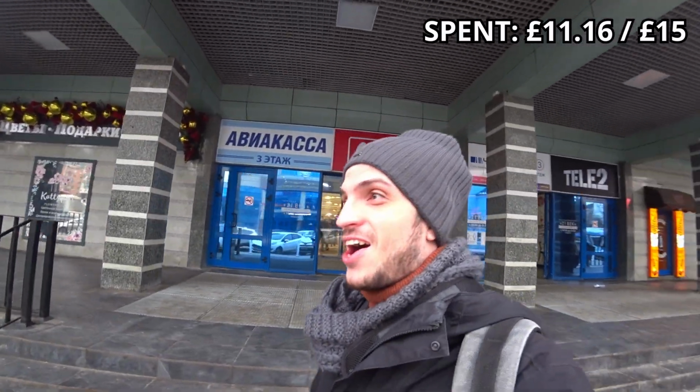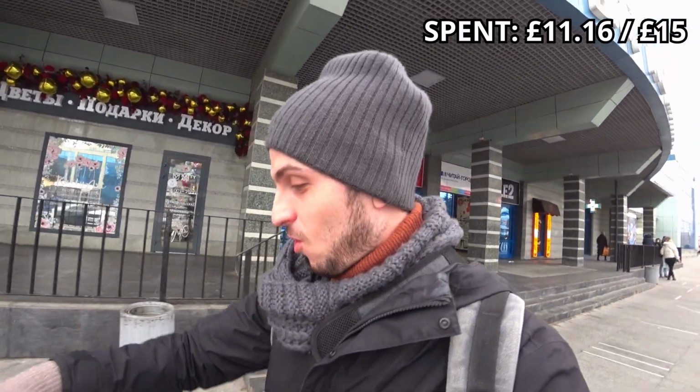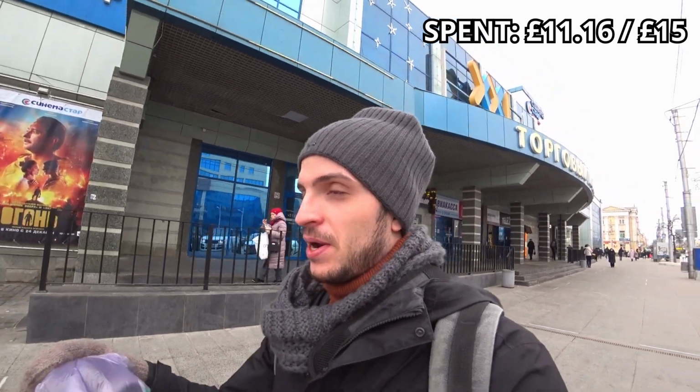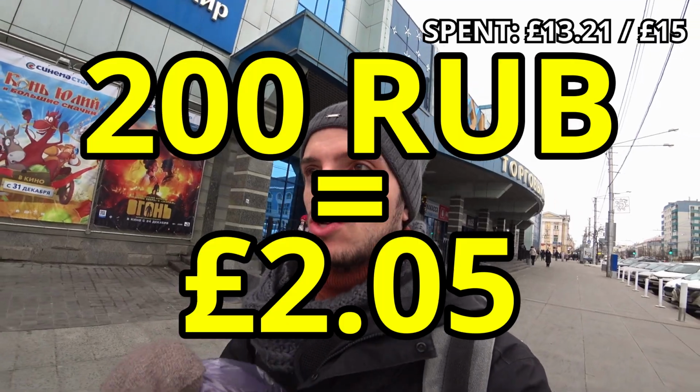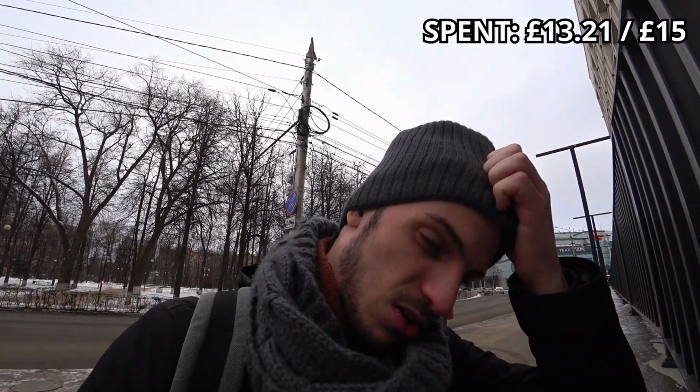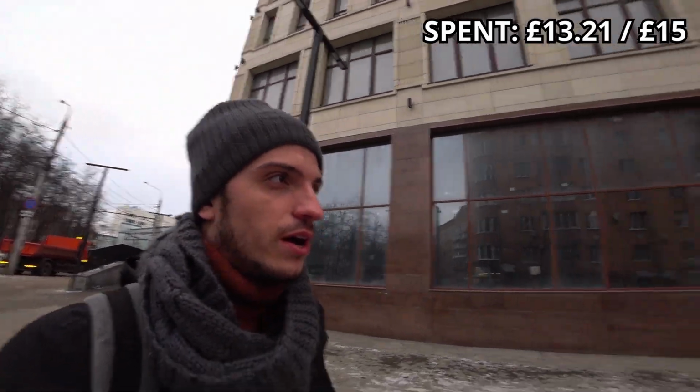Wow, I have no idea why, but before coming out of this shopping mall, I felt the urge to buy these Christmas socks that you saw. I'll probably give them as a present to someone. But anyway, this cost me 200 rubles. I'm now edging ever closer to my goal for the day of spending 15 pounds here in Kaluga. I think I only have the money left for the taxi to take me back to the station to catch the train back to Moscow. But that's not for another couple of hours, so that allows me to explore further the city of Kaluga.